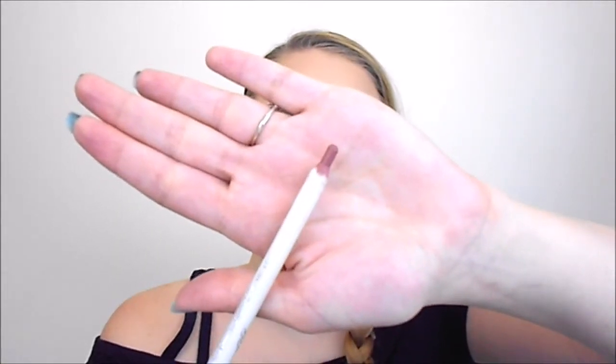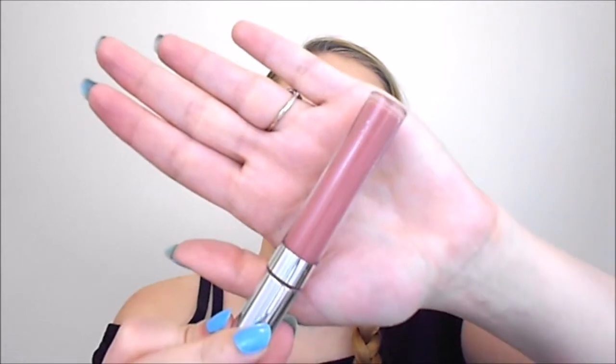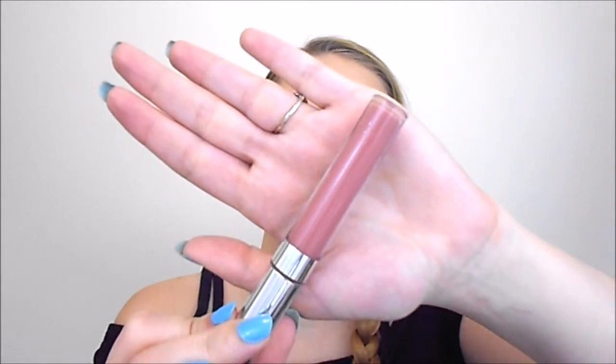On my cheeks, I used the Balm Hot Mama Blush. On my lips, I used a combination of a lip liner and a lip gloss. I lined my lips and filled them in lightly with the ColourPop Lippie pencil in Razor. I went over top of that with the ColourPop Ultra Glossy Lip in Aquarius.